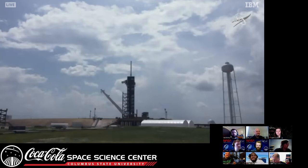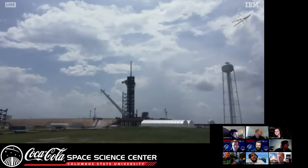Again, if you're keeping an eye on that timer, the burn is going to continue until 8 minutes and 44 seconds into flight. So a little over 2 minutes from now, we'll hear the call out SECO. Stage 2 propulsion is still good. It'll then be a little over 3 minutes until Dragon physically separates from the second stage.